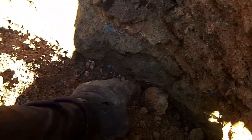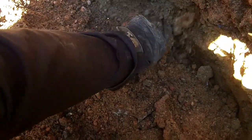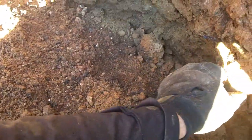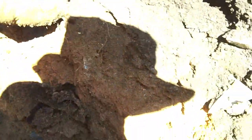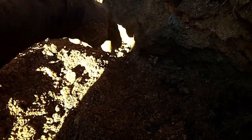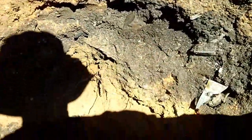Yeah, see this layer down here, that sandy layer down there? That's filled with bottles, nice bottles too. And up here in the reddish material, that's your burn layer. So we gotta be in that layer down there, down about 4 feet or so. Pretty awesome.